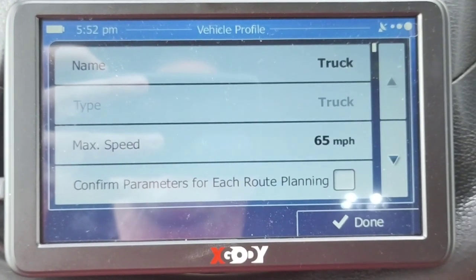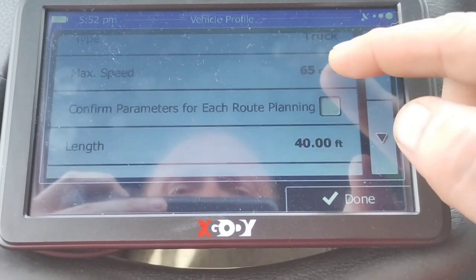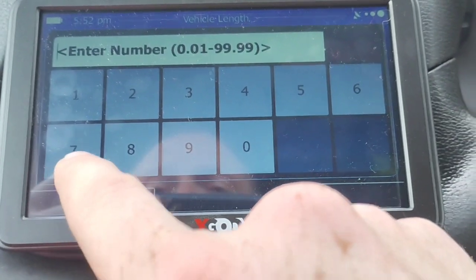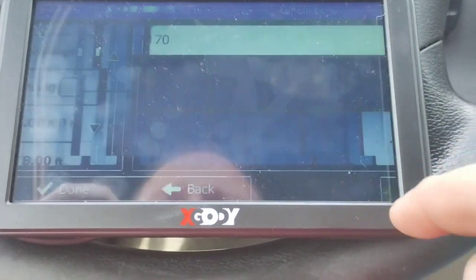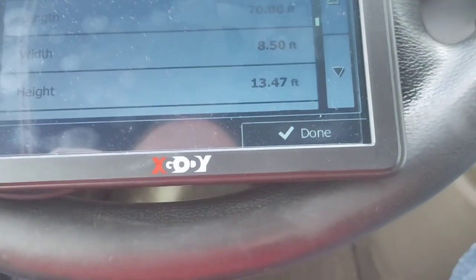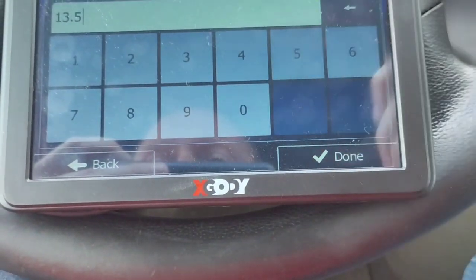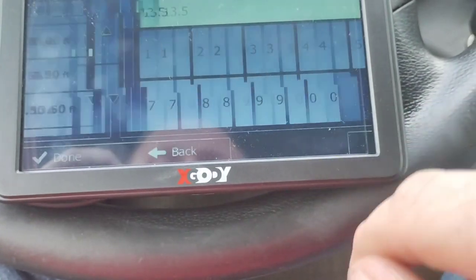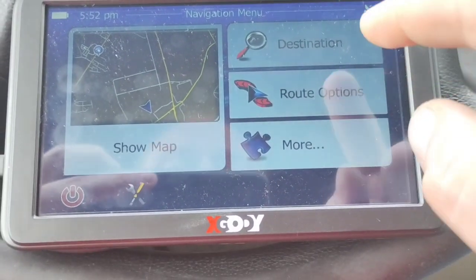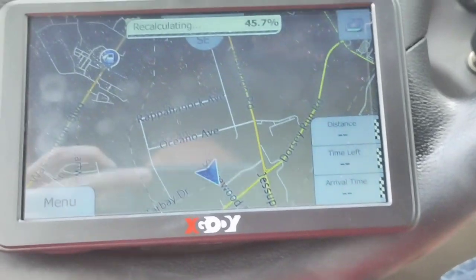All right, I'm going to go through some parameters here real quick. Let me see if I can get this where you guys can see it and I can figure out what I'm doing. So length 40 foot. I mean, we know that's not right, but what should a truck be? About 70? Done. What's the width? 8.5. Done. And height is going to be, sorry for all the moving, we're getting loaded here, 13.5 feet. Done. Okay, so that seems like some reasonable parameters I've set up there. Smash done. Okay, let's show the map. It's calculating some routing.